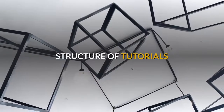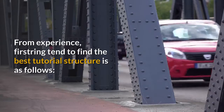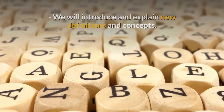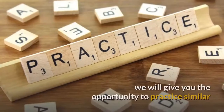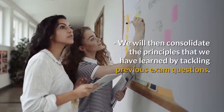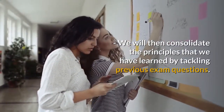Structure of tutorials. From experience, Firstring tend to find the best tutorial structure is as follows. We will introduce and explain new definitions and concepts. We will work through several examples together and we will give you the opportunity to practice similar questions by yourself to help build your confidence. We will then consolidate the principles that we have learned by tackling previous exam questions.